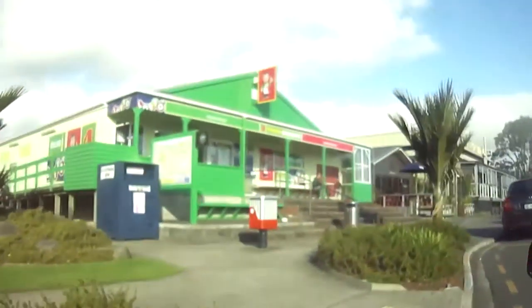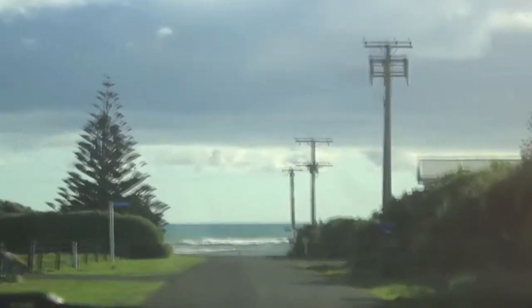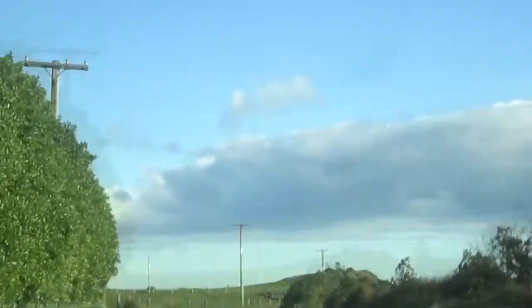One light. I can't see a lighthouse. Keep going. Oh, there's a lighthouse. It's under construction. What the heck? So disappointing.